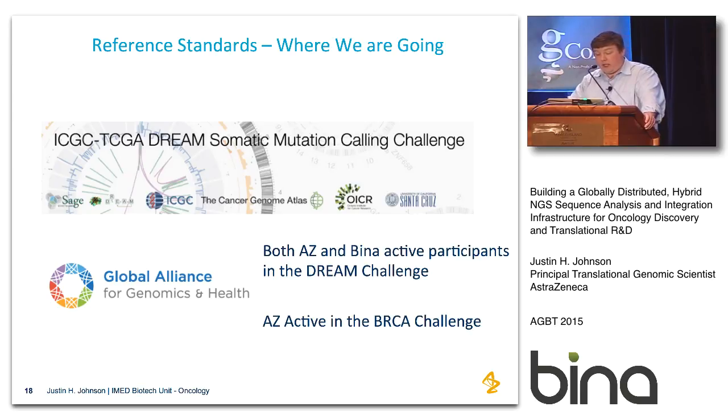The one that's especially interesting to us at AstraZeneca is this BRCA challenge. So BRCA is an incredibly difficult gene to sequence, and so what they're doing here is they're focusing on not only the sequencing of this gene, but of the ability and the actionability of the variants that are found within this gene and how to prioritize those.